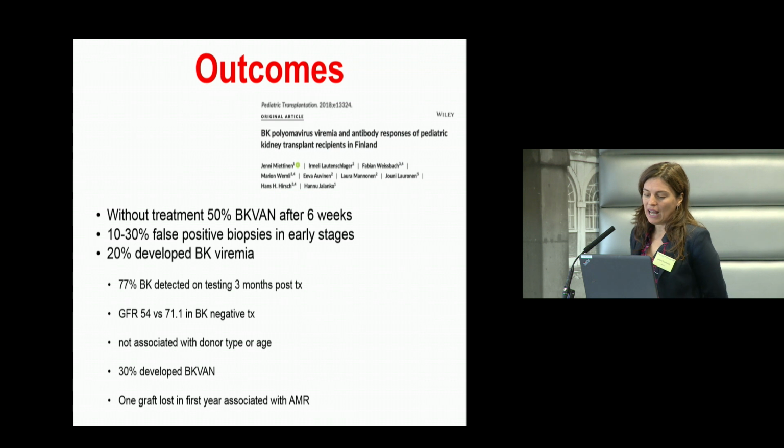Now, a couple of slides on the outcomes. There is a study from this year, published in Pediatric Transplantation, from colleagues in Finland, looking at pediatric renal transplant recipients. If you do not treat, you don't do anything, 50% of your BK viral-associated nephropathy, you will get the onset after 6 weeks of detecting your viremia. You don't have much of the time. You should be really acting early. 10 to 30% had false positive biopsy in the early stages, and actually 20% of all of their pediatric renal recipients developed viremia.